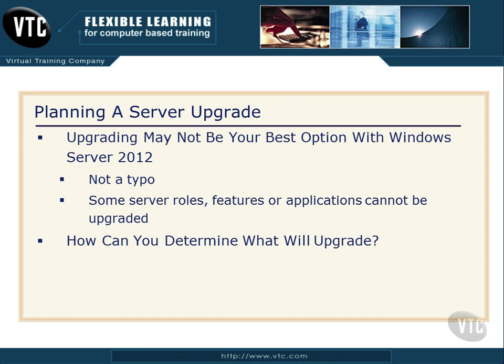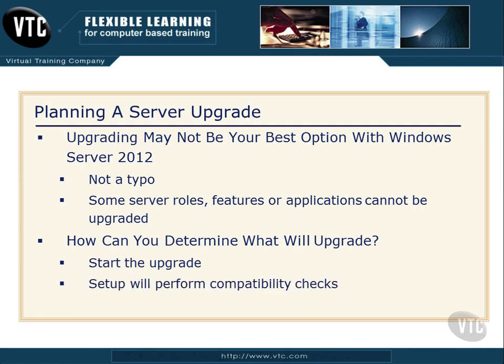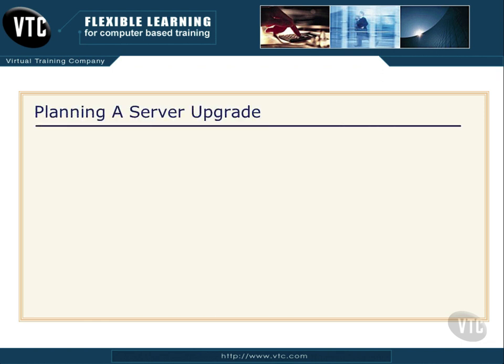So, how do you go about determining what will upgrade? Very simple. Just simply start the upgrade process, and then Setup is going to automatically perform some compatibility checks. A compatibility report will be generated, and then you'll know whether or not the services, the roles, the features that you need can be upgraded on this machine. Let me point out, before you even start this process, make sure you get a backup of that machine and its data, just in case. All right? If you've ever been there till 2 a.m., you know what I'm talking about.